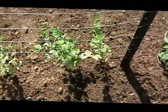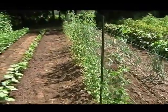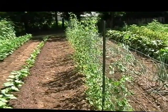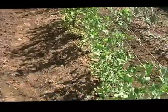And these are some of the peas that I replanted. And of course, if I bring the camera up and go down the fence there, the ones that are at the top of the fence are from the first planting back on the 7th of April. And the shorter ones are the ones that I planted back in May.